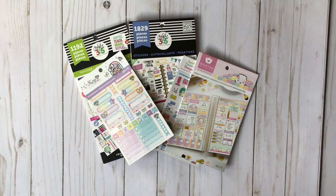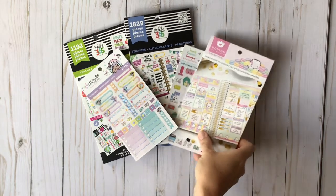But I don't decorate my planner as much anymore. Just for my whole life, I've really tried to simplify everything, and so I feel like less is more. So even though I have a lot of these things, I don't necessarily use them all the time, and I've started not decorating as much. I keep it pretty simple, but these are some of the things I do have.